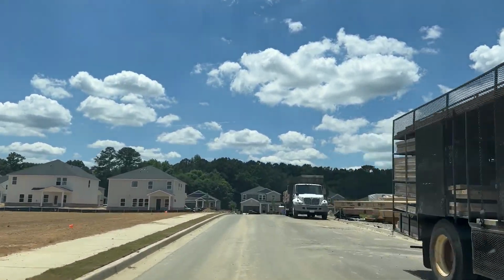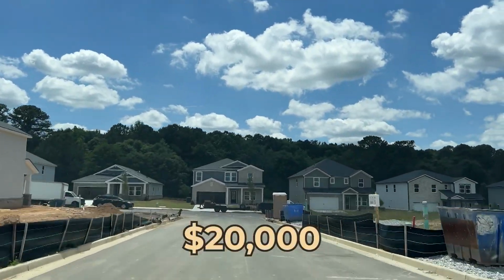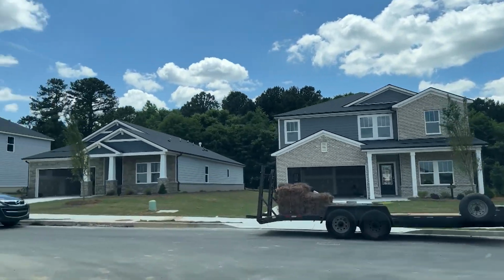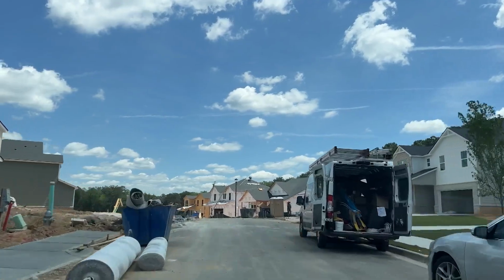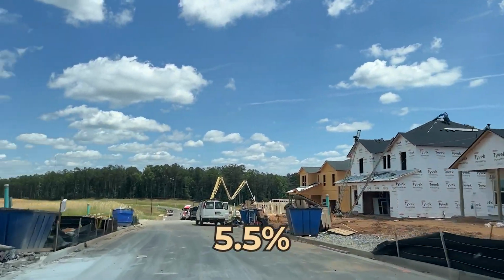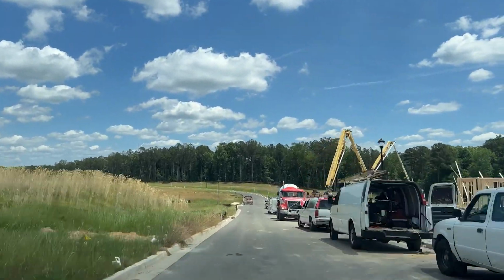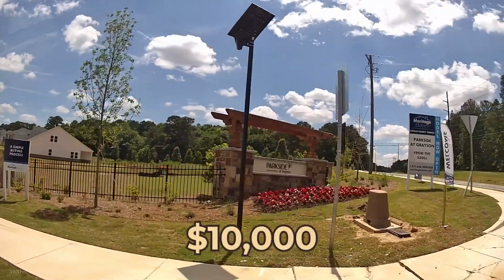They've also got some other incentives, some big ones. Right now, it's a $20,000 incentive if you use their preferred lender. And also, they got another option where they give you a $7,500 incentive instead and use the remaining amount to buy down the rate to 5.5% for the entire duration of the 30-year fixed loan. To secure a contract, basically you have to sign the contract and deposit the earnest money of $10,000.